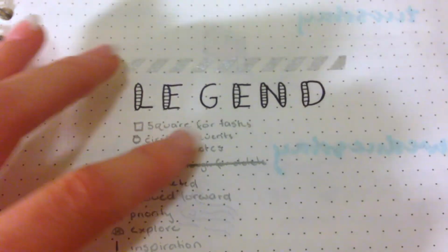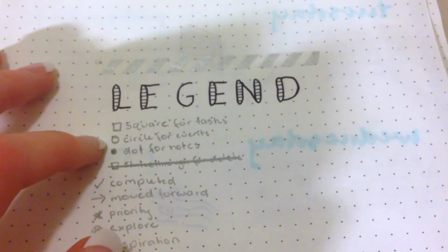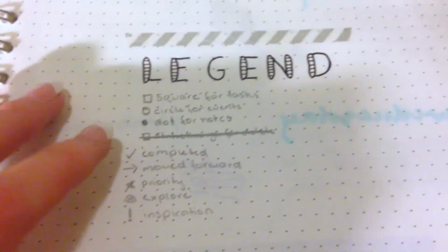So for example, I would make a little square for tasks, a circle for events, a dot for notes, and I would strike it through if I wanted to delete it. I tick it if it's completed. I put a little arrow if I want to move it forward to another day. I put a little asterisk if it's a priority and something I really need to do. Put a little eye symbol if it's something I want to explore, like a story or something like that. And a little inspiration, which is actually what the next one is. If I feel really inspired to do something, like film a YouTube video for example, then I put a little exclamation mark.